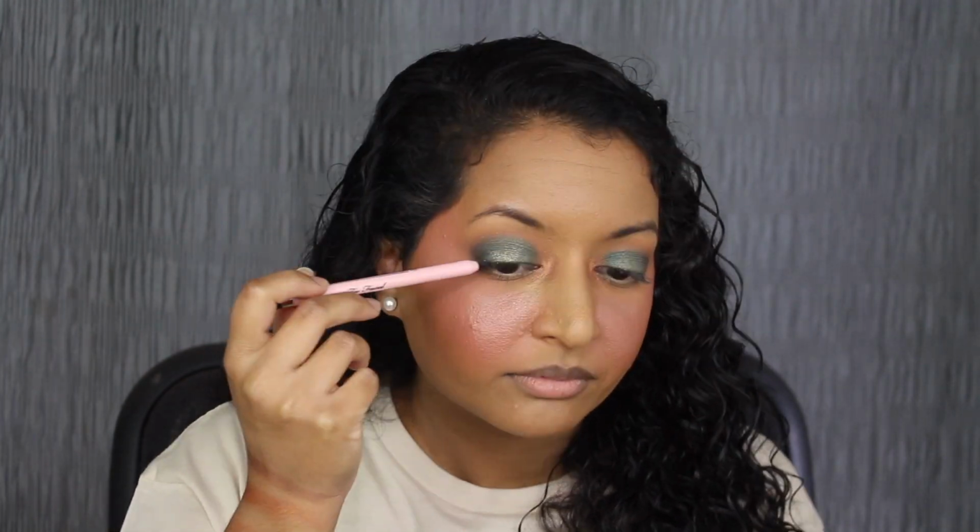I'm going to create a tiny line. I'm not going to wing it out. Here's how the eyeliner turned out. I think it looks okay. I'm going to be doing the same thing on the other side.